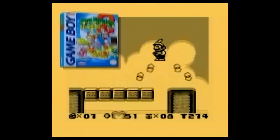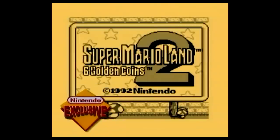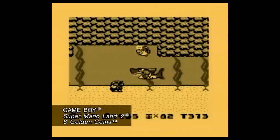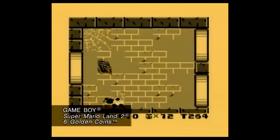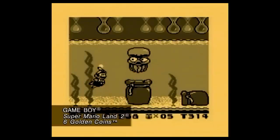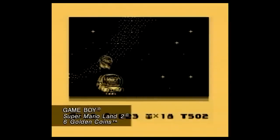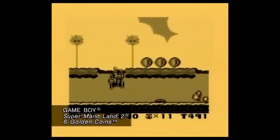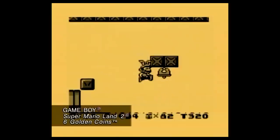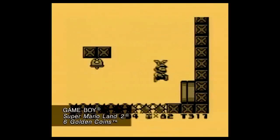It's more Mario action. Super Mario Land 2, 6 golden coins. Mario must conquer over 30 different levels, gathering the 6 golden coins to gain entrance to the castle where Wario awaits him. The enemies are tougher, and the bosses are bigger and badder. So bounce someone on the head and grab your Game Boy, because Super Mario Land 2 is waiting for you.